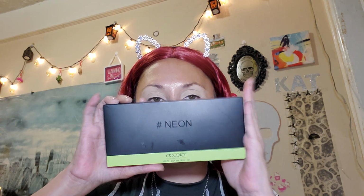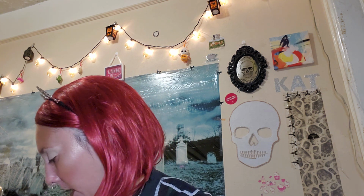And as always, I'm going to do a look. Probably do one look for each eye. So let me grab my brushes. I got this on, I think, Alibaba. It's Dew Color or Doe Color, a 15 piece neon brush eye set, and this is what the package looks like. They are synthetic brushes, and I forgot what I paid for them. I think they were like $10 or something, or they might have been running a sale.